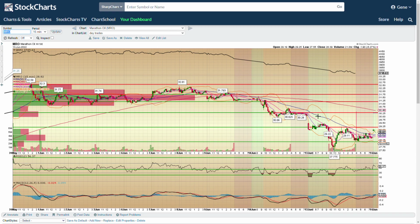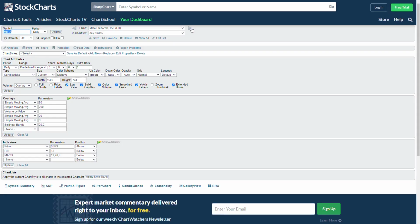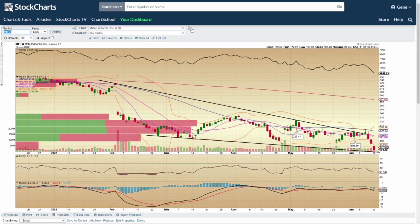So MRO, you can see MRO, strong push yesterday when it started to recover right into resistance. You see it's up here this morning a little bit, getting a little more attention than what the market's getting. The gap's a little bigger. Crude may be up. I have not checked that.